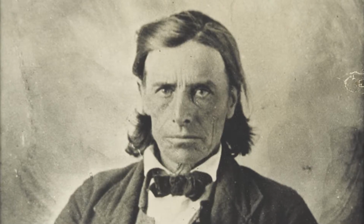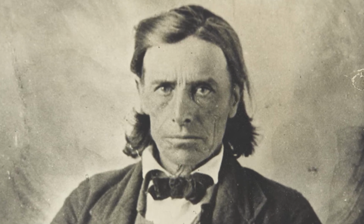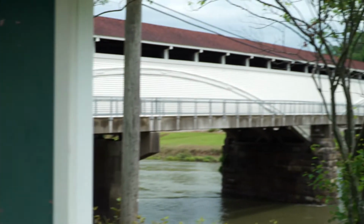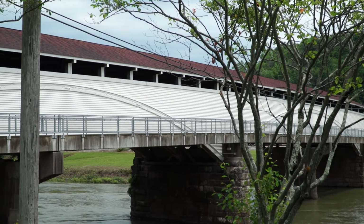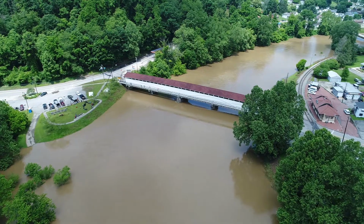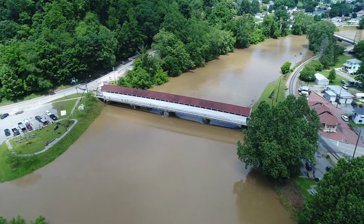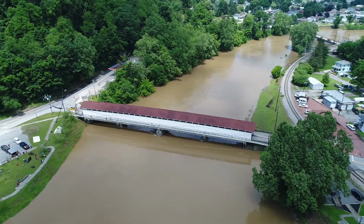The covered bridge in Philippi was designed by Lemuel Chenoweth, who was a self-taught engineer and architect from present-day Beverly, West Virginia. This bridge was built as a crossing for the Staunton-Parkersburg Turnpike, developed in Western Virginia, running north and south. Construction of the bridge started in 1850 and was completed in 1852 at a cost of $12,181. All the materials came from local sources.